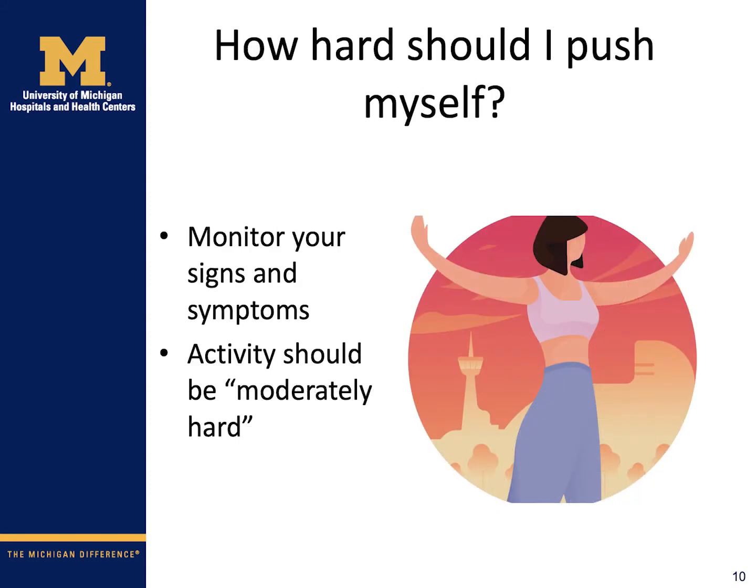Patients regularly ask, how hard should I push myself while I'm healing? In order to gain strength and independence, it's important to push yourself as you recover. When you are moving, it's important that you monitor yourself for symptoms such as dizziness or significant shortness of breath and report them to whoever is helping you. At the same time, we want to make sure that you are pushing yourself to gain strength. The goal with exercise is for it to be somewhat hard. If an activity becomes hard or very hard, we need to slow down or stop and take a rest.